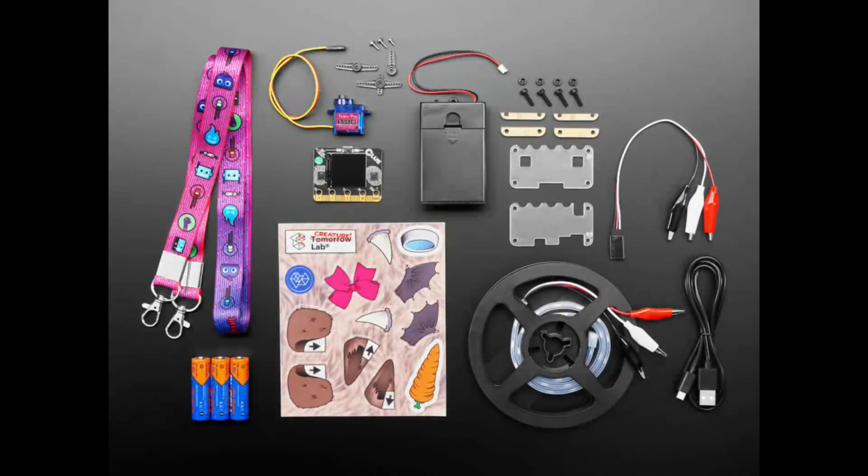It's meant to be used with PyLeap, our application that allows you to do no-code programming with the Adafruit CLUE board. And we've got a bunch of projects that you can do. Tomorrow Lab will be releasing: we've got the CLUE, we've got RGB LED with NeoPixels that clip on, so you can do addressable LED projects.